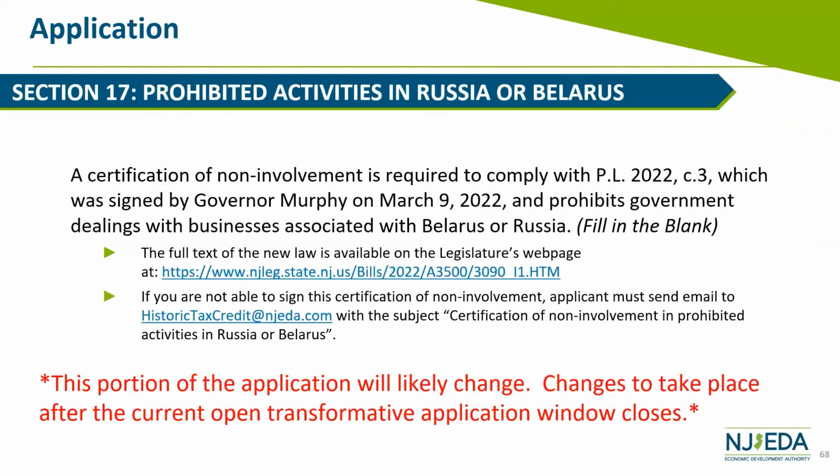Then we have a requirement based on PL 2022 C3, which was signed by the governor in March of this year, that there's prohibited activities in Russia and Belarus. This is a little bit of a moving target. What was signed by the governor talked about there being a list that would be created of businesses that are conducting activities that are prohibited with Russia or Belarus. Right now, the current application has a form, or a section in the application, that will need to be filled out that specifically addresses this.